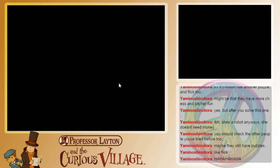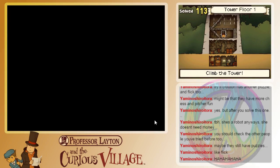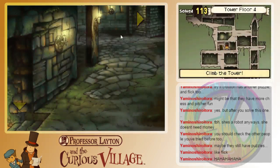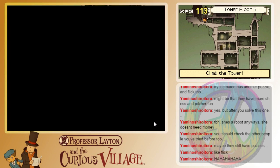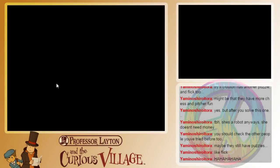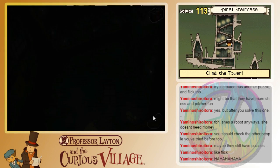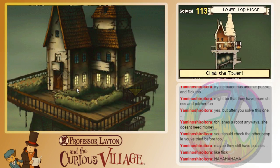Are you gonna make me go up every single step of this tower again? You're totally going to do it. Thanks, game. You're the best. Come on. Up more stairs. There we go. Okay. This is it.